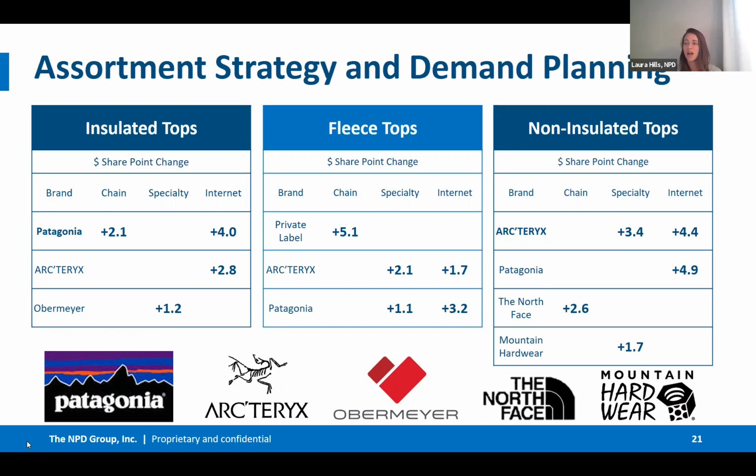And then in fleece tops, it's really important to pay attention to private label and what's taking place in the chain channel. They're garnering a lot of dollar share there. And then Arc'teryx is the brand to look at in specialty and internet together. And then Patagonia, looking at dollar share point change between the two channels, had the highest of the specialty brands outside of private label.